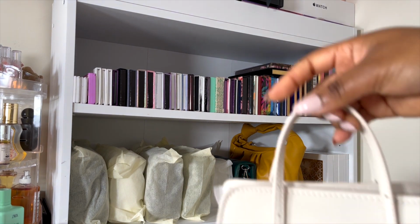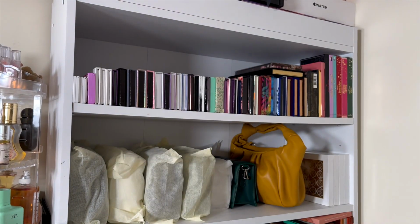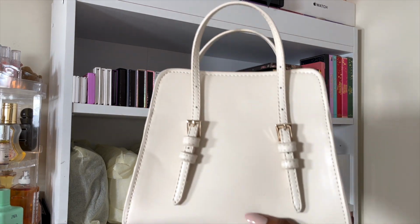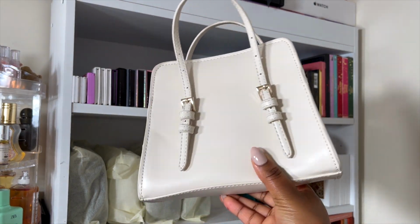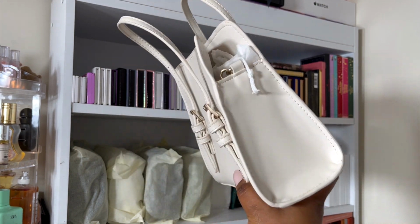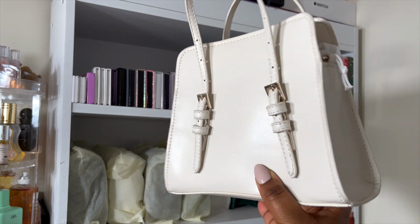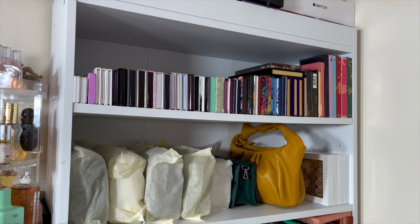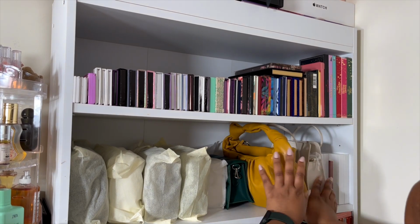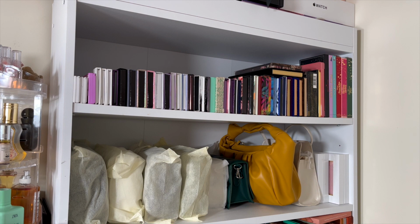And then my cute little off-white bag from, I believe this is Pretty Little Thing. Pretty sure it is. No, sorry. Why did I say Pretty Little Thing? It's from Zara. So this is my cute little Zara bag. It's cute, you know? She's cute. She's a moment. I do have sandals that fit exactly the same color, so I always wear them together. Not from Zara, but they look good together.